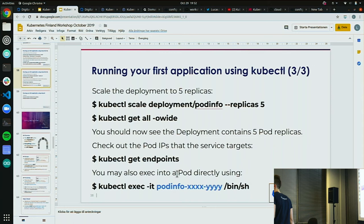So the next thing that we could do is let's go big and go with 5 replicas. Kubectl scale deployment podinfo with replicas 5. We'll make that happen. Go big or go home. If you're crazy, you could even do more than 5. Yeah, you might just break the cluster. Related to the earlier discussion, today it's 32K. That'll break.